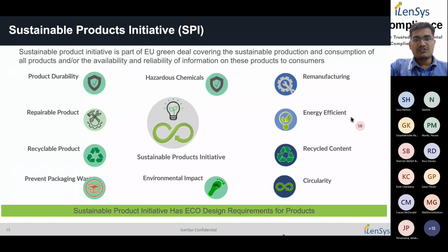So what the sustainability initiative will do is drive requirements in terms of making the product more durable. So the product durability has to be increased. When we say product durability, the more durable the product is, indirectly it will have a longer lifespan and it will save the resources. So the replacement of the product will reduce and it will reduce the environmental consumption.